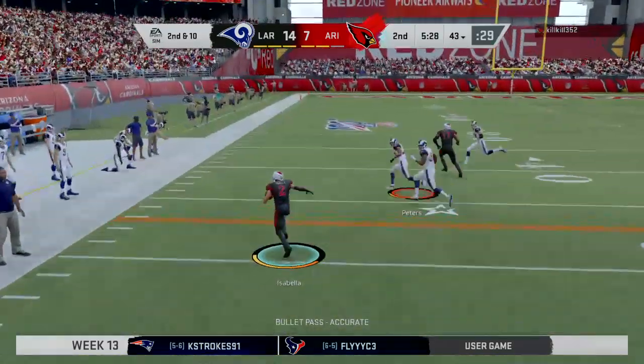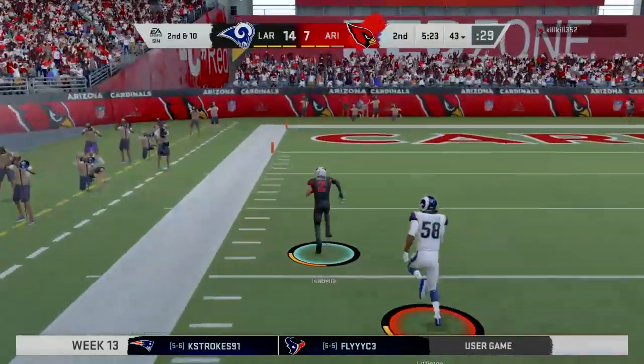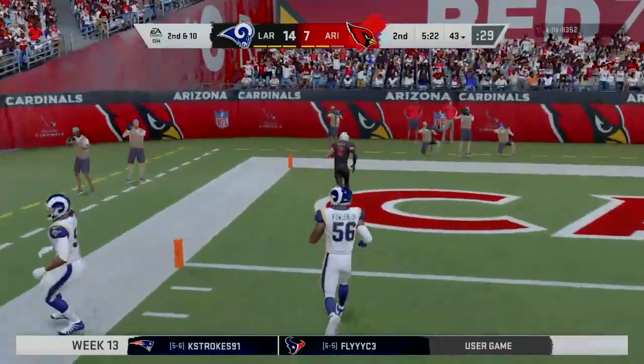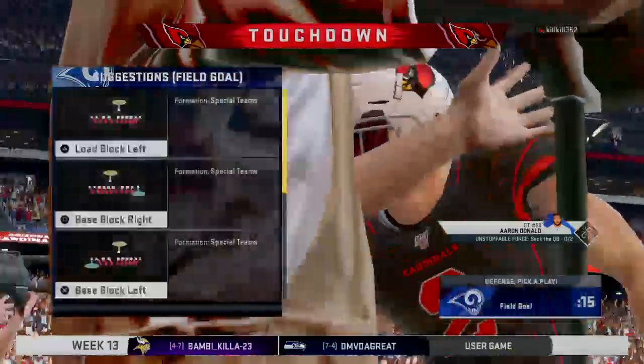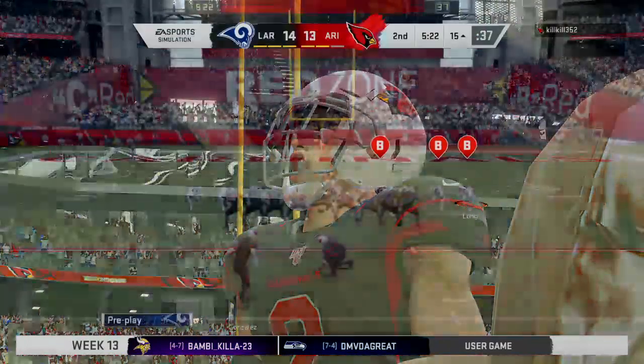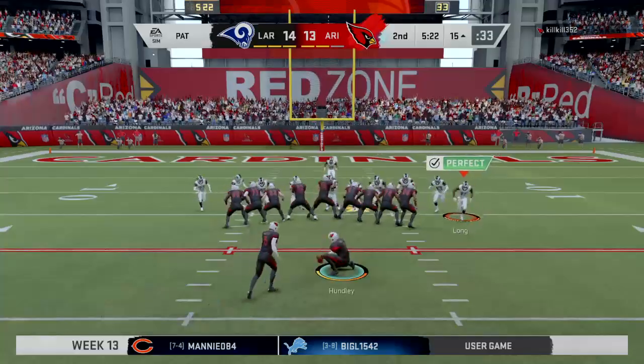Throw left side, complete to Isabella. Oh, he's got some breathing room. 20, 10, touchdown, Cardinals. Andy Isabella, his 6th touchdown of the season, as they are an extra point away now from tying this football game.